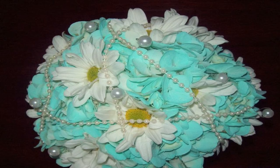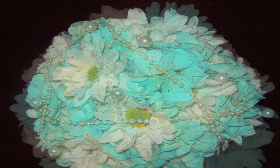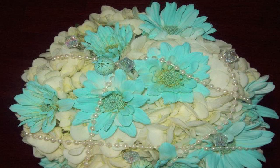Like I had one bride that really loved Tiffany's blue and there's no teal robin's egg blue flowers out there at all unless they're artificially colored. Okay. So I got some florist spray and I sprayed them all and she'd never been happier. Wow. Absolutely adored her teal flowers.